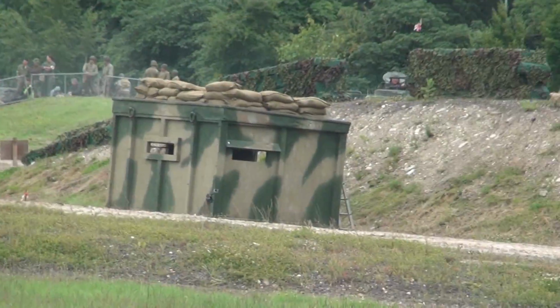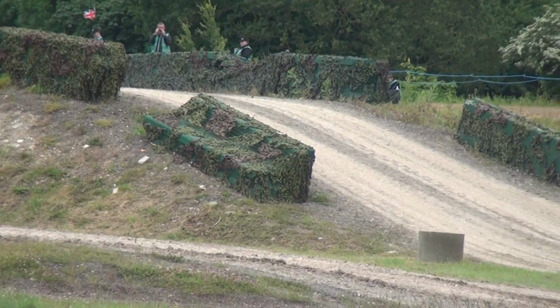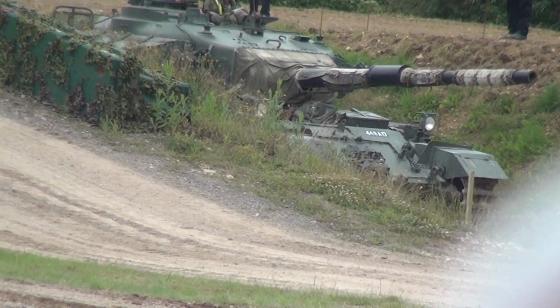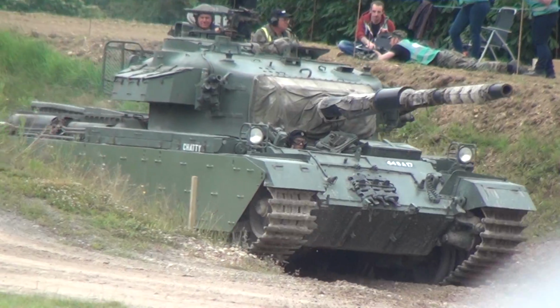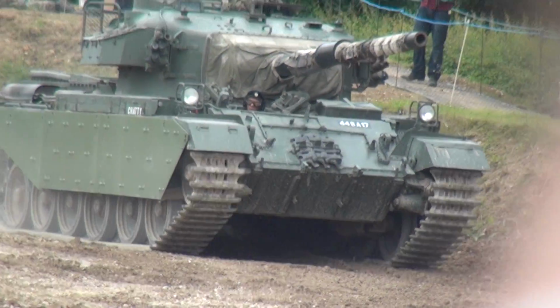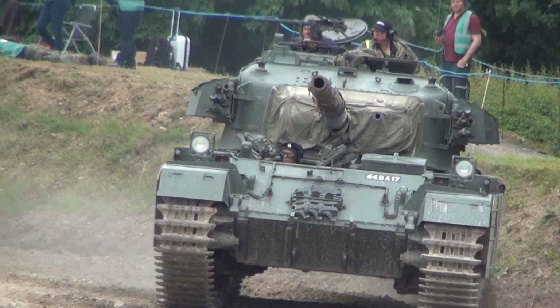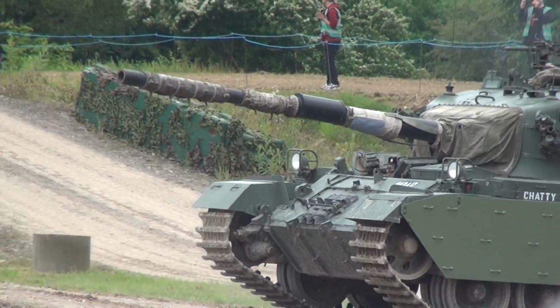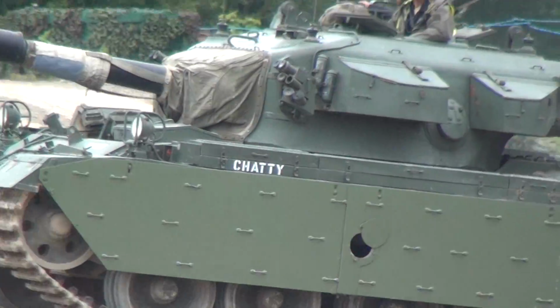The fact it could do all that, we still insisted in Britain that it had a vertical plate to fit the famous Besa machine gun mount. With the Centurion, they just did away with that. So we've got that nice sloped glacis plate in front of the driver's position, and again, for the first time, we're getting an offset driver's position, and we do away with the co-driver. 3 crew members up in the turret.